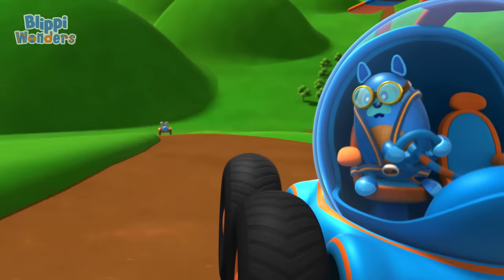Nice day for a quiet drive. Whoa! Attack of the bubbles! That's right, Debo. Bubbles pop when you touch them. I wonder, how do you make bubbles? Great idea! We'll follow the bubbles to find out.